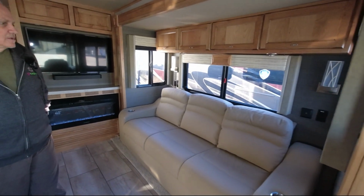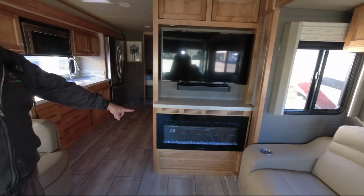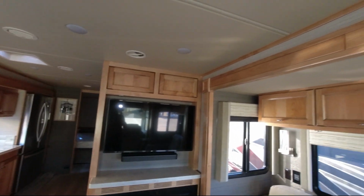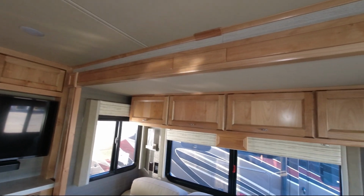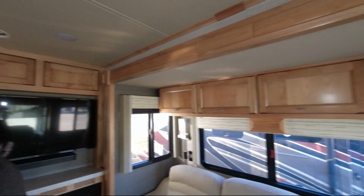Yeah, I really, really like this nice long couch and TV and fireplace. And a fireplace. And you know, there is wood, it's brown, but I could even live with this. I definitely could. I would prefer white or gray, but and there's storage up there above the TV.